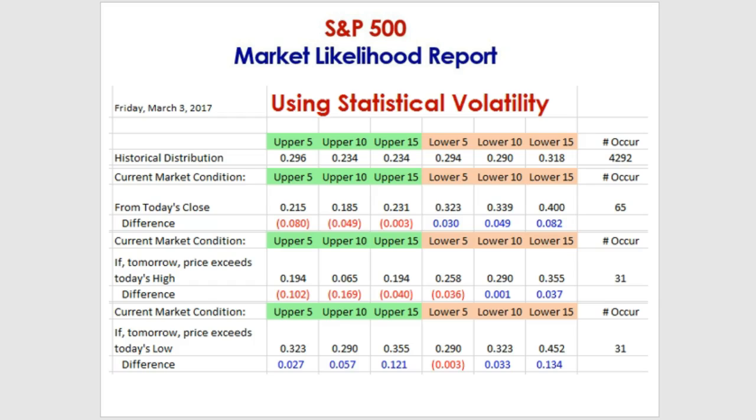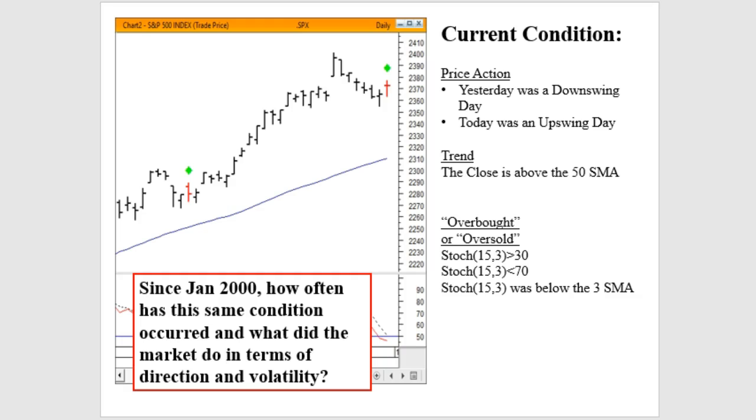Let's go to the likelihood report, and I'm going to show you the methodology here. The question on the table is, since Jan of 2000, how often has this same unique condition occurred? We know around 65. And what did the market do in terms of direction and volatility when this condition occurred in the past? Okay, let's do that study.